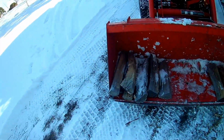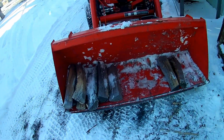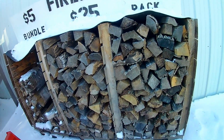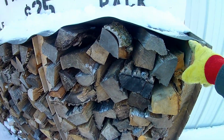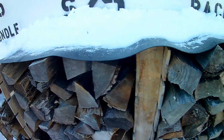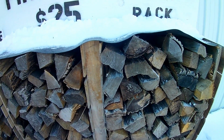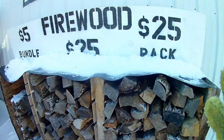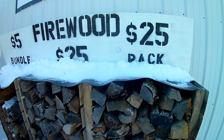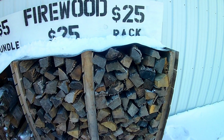That's about right. A heaping bucket, oversized bucket, and I have what, 8 pieces left, and that sucker's full. I mean, that's about as full as you can get it. Like I said, these are 42-inch pallets, so this is 42 high, and then I put them on 2-foot centers, but with this and the other pallet, it ends up being like 21 or 22 inches wide. So it's less than a quarter of a face cord, and for $25, like I said, you're probably paying about $120, $125 per face cord, which is really a good deal for smaller quantity firewood.